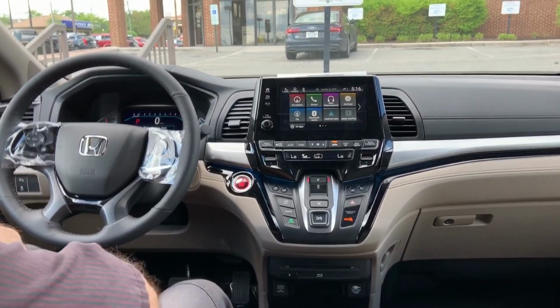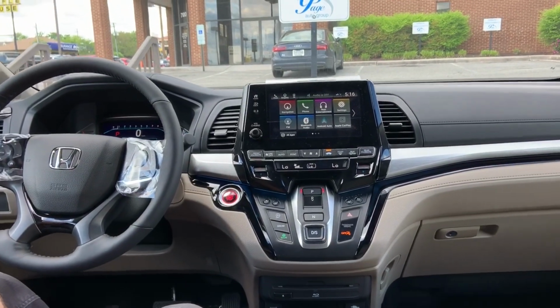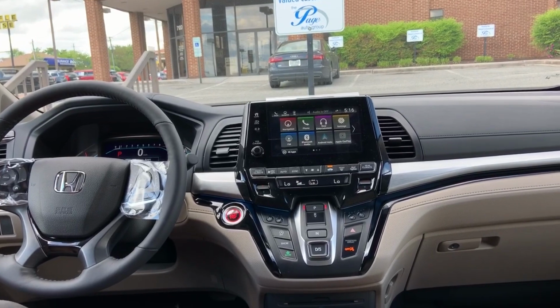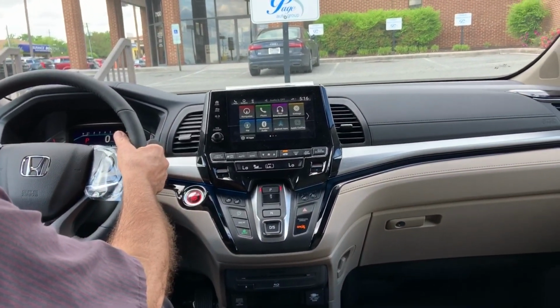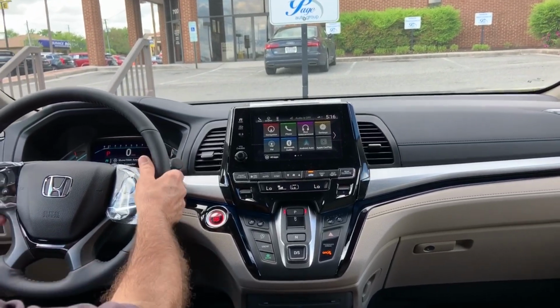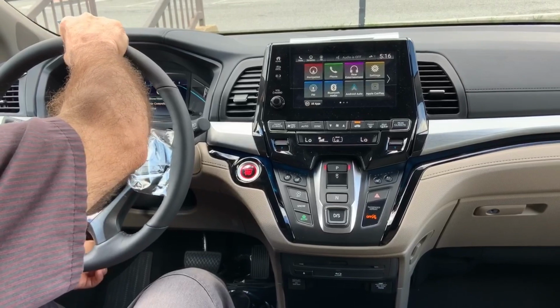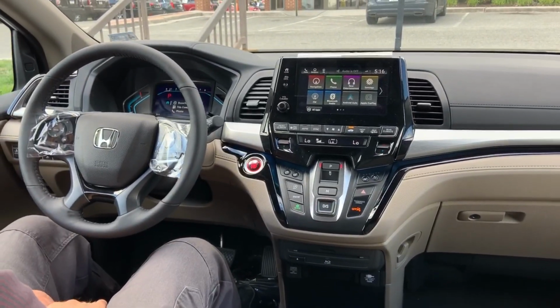So here we are sitting in a 2019 Honda Odyssey Elite. This has the 10-speed automatic transmission, and we're getting ready to go for a road test. This one has the shift paddles, so we'll be able to kind of control the shifts up and down.